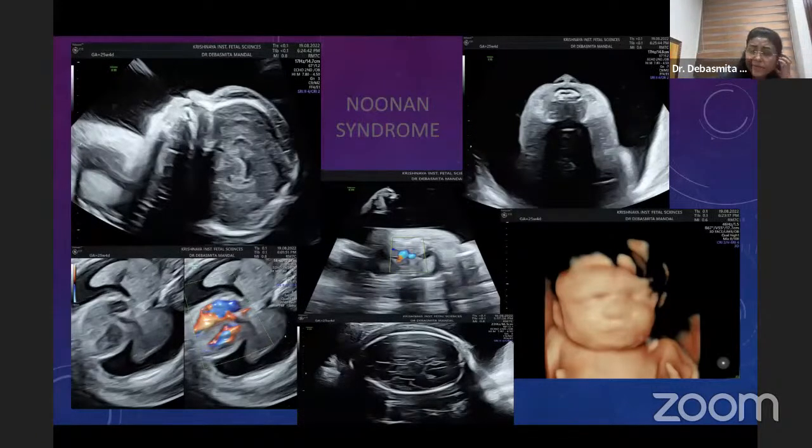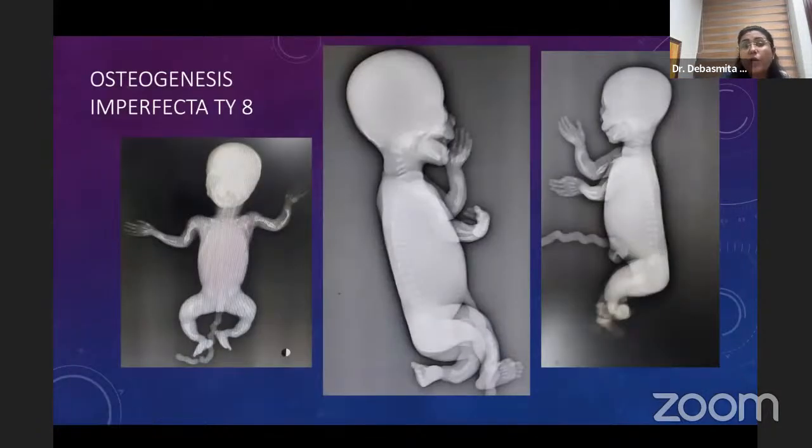At 28 weeks the obstetrician referred again, and the baby had already had an intrauterine death. If I think that intrauterine death has happened, we have to go for the next test, that is whole exome sequencing. So we went for whole exome sequencing, and it came out positive for Noonan syndrome. So this is the way amniocentesis is helping with genetic testing and delineating the diagnosis. But it is not only the invasive test, it is about the other things also. That is very important to realize.